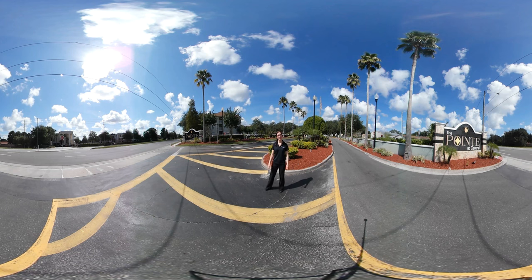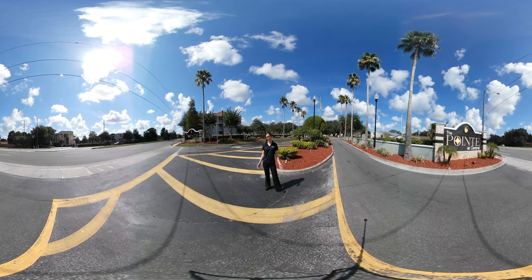Welcome everybody, this is the Pointe at Central. We are UCF affiliated housing and we're located on Alafaya Trail, just across the street from the campus, a mile away from the nearest entrance.